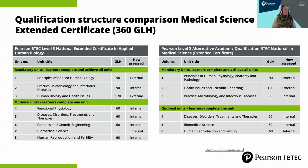Just as a brief overview, some of the major changes that have happened to the qualification is that within Unit 1, you will notice that the Unit 1 title has changed and is now Principles of Human Physiology, Anatomy and Pathology. That Unit 1 contains lots of the functional physiology content that was previously in Unit 4 as an optional unit. So lots of the human anatomy and human physiology content has been brought into Unit 1 and has become a mandatory part of the qualification. And that is due to HEI feedback, and it was something that they wanted to see as a mandatory part of a medical science qualification.